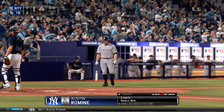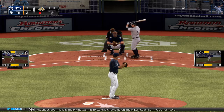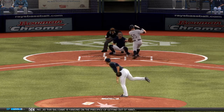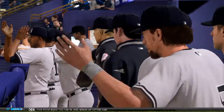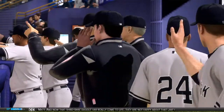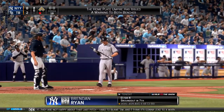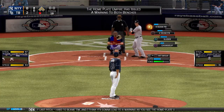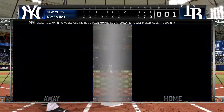Austin Romine will stand in another dangerous spot here in the inning as this ball game is hanging on the precipice of... Oh, and meanwhile, this pitch rides too far in and winds up hitting him. And now that third base dugout has really come to life. They are not happy about that last pitch. Hard to blame them, and I think it's going to lead to a warning as you see the home plate umpire coming out, and he will indeed issue the warning to both benches.